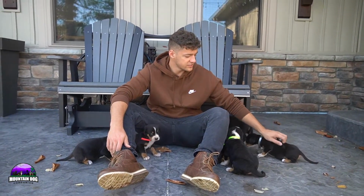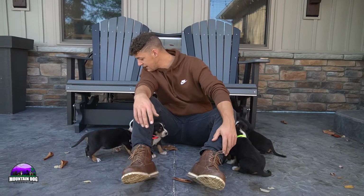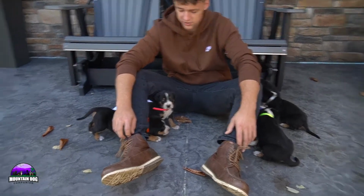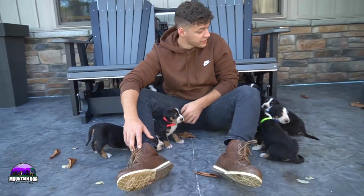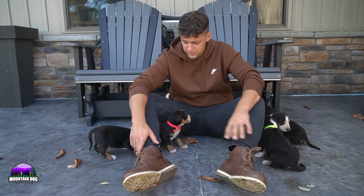Their personalities aren't really around yet. They're still super young and not super outgoing. So they're coming up on around 4 weeks, 4 weeks and some change. So I'm just going to be going through each one, talking about their coloring and their size, comparing to the litter mates, and each one's super sweet.